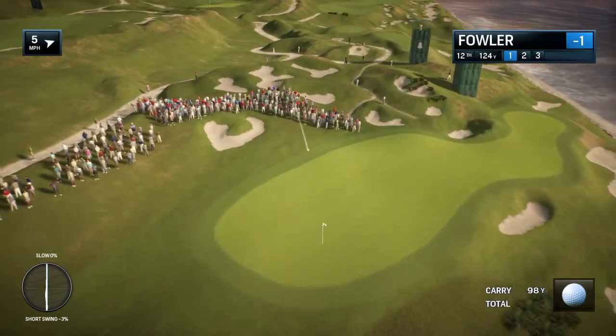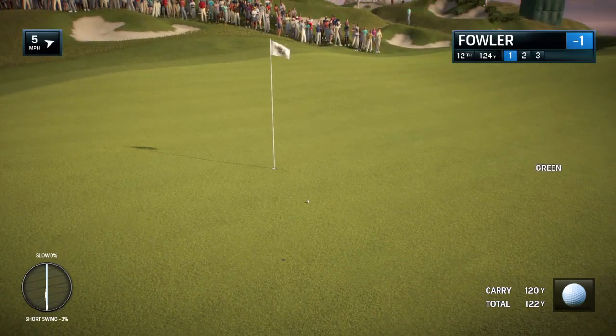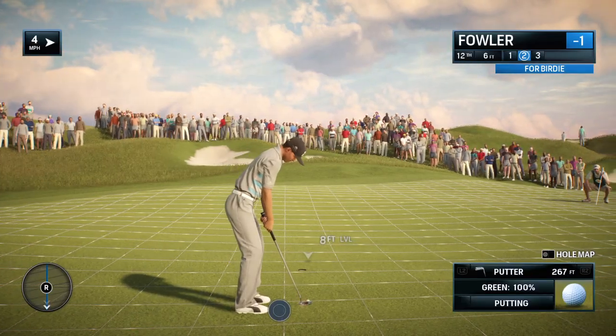This one looks like it's headed right for the middle of the dance floor, Frank. Rather nice shot, I would say. Just a pure strike, a perfect result. He'll have a good look at birdie now. These putts keep the round together.